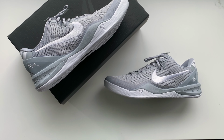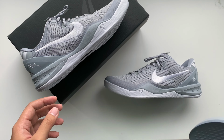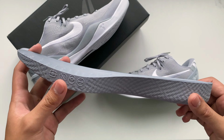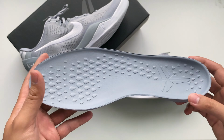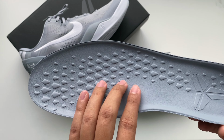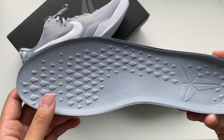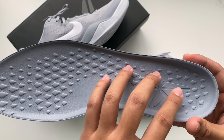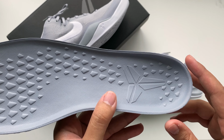And now getting down into what I consider to be the most exciting factor of this sneaker, it is this drop-in insole. Now for this particular colorway, the Wolf Grey colorway, it does come in this gray drop-in insole. And right from the get-go, what you would notice is that we have these sort of diamond-like protrusions that run alongside the insole, which runs along until the heel. And we do have the Kobe logo right over here at the heel.